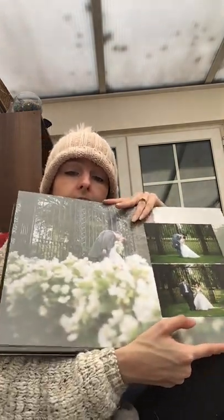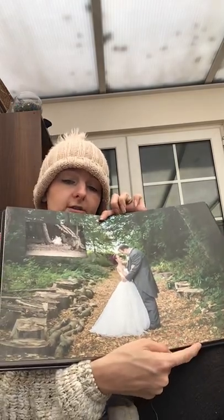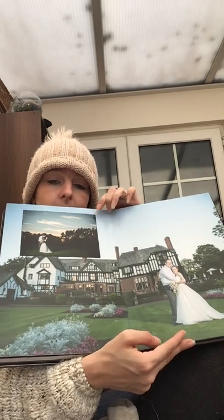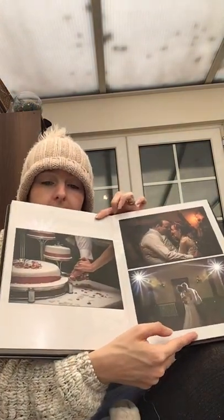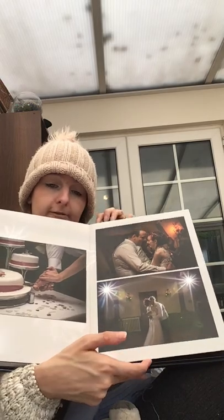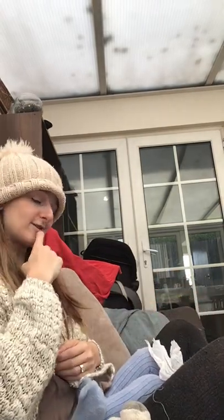And then that one with Gates, in the woods, outside the venue, night time, daytime. Cutting the cake, me and Mark first dance, and me and my dad. Father-daughter dance. Right, thank you Flosstube.